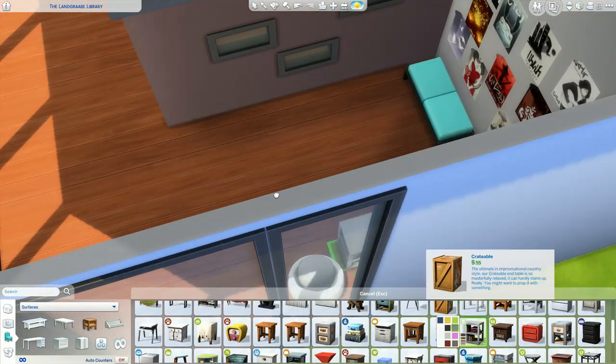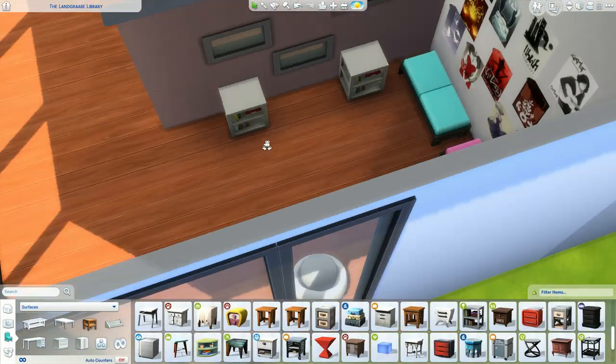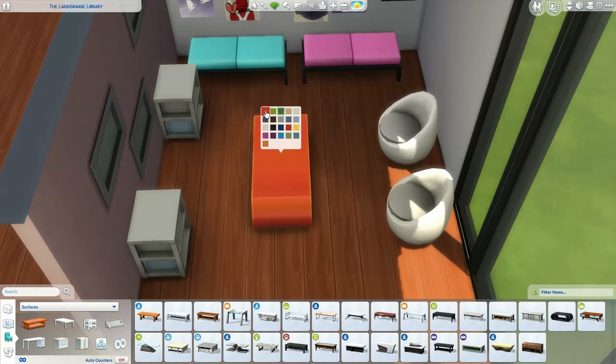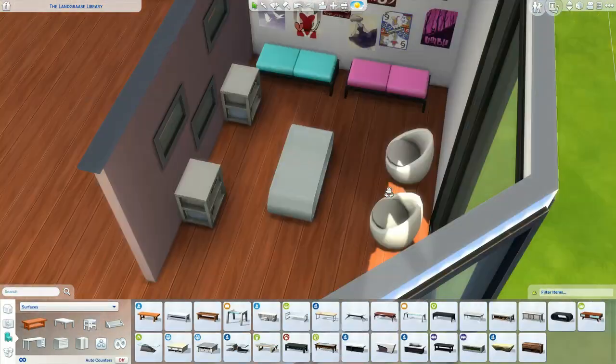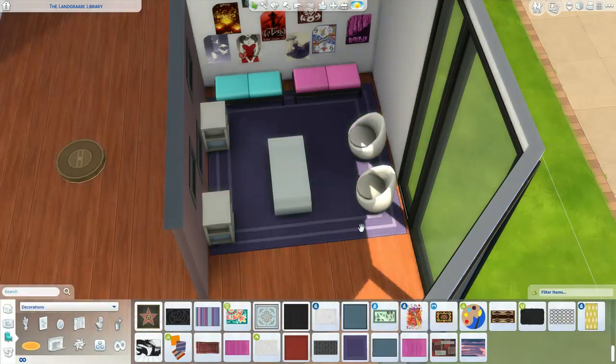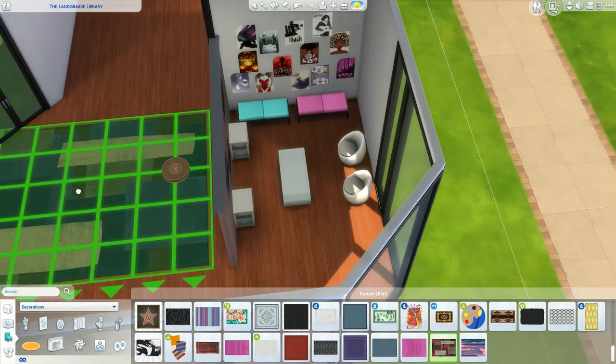The library in my hometown has a cafe, so I figured that was sort of natural for a library this size to have some sort of drinks or food. So that's what I did.